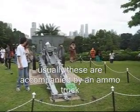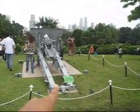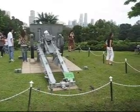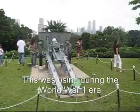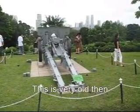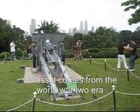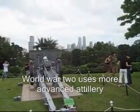Carried by ammo truck. Oh. Carried by the ammo truck, yeah. Is this placed at the truck behind? Yeah, that thing is attached to the truck. Oh. It's used during the World War I era. This is very old. And that's because this is the World War II era model. I don't think it's World War I. World War I uses howitzers. World War II uses the more advanced artillery.